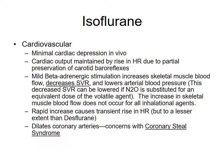It causes minimal cardiac depression in vivo. The cardiac output is maintained by an increase in heart rate due to partial preservation of the baroreflexes. It causes mild beta adrenergic stimulation, and that's going to increase skeletal muscle blood flow. It decreases the SVR, and it overall lowers arterial blood pressure. If you give nitrous oxide along with it as a substitute, you'll offset some of that effect. The increase in skeletal muscle blood flow that you see with this drug does not occur with the other ones.